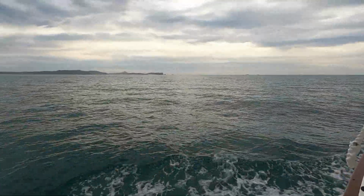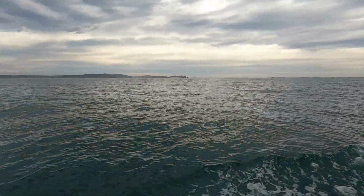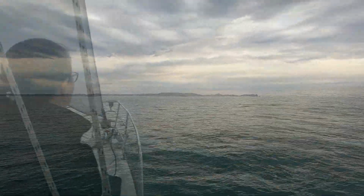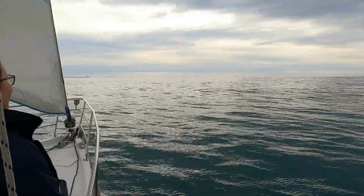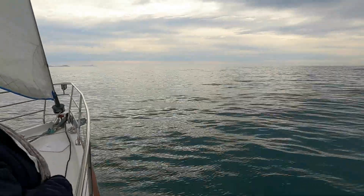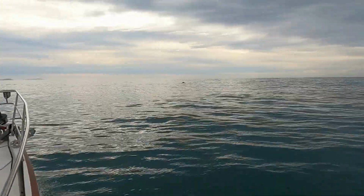About 27 nautical miles out of Port Stephens at the moment, and there's Seal Rocks just over here. What have you got, bub? It's a whale! Okay! Very exciting, this is our first whale sighting. One just in front of us here somewhere. This one up close. There it is.